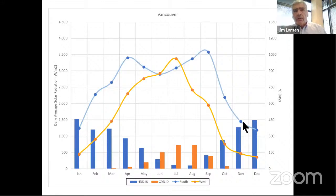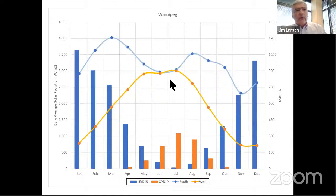Same thing here is that the solar gain is going way down at the end of the year as your heating load is going up. So to get to total passive effect here in a Vancouver climate is going to be a tough design criteria. Whereas you go to Winnipeg and you see that solar holds up much longer towards the end of the seasons here, and it's obviously then driving the air conditioning here in the summer.